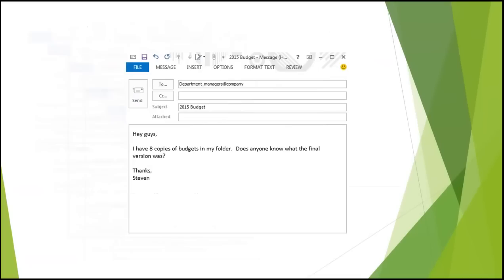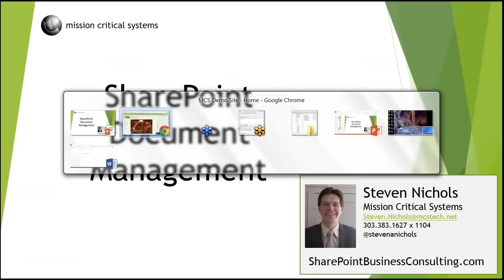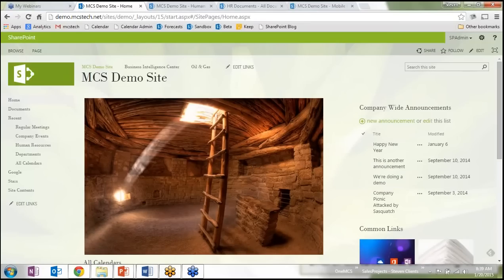And then 3 or 4 months later, I send an email like this that says, I have 8 copies of the budget in my folder. Which one was the final version? Does anybody remember? And that happens pretty regularly. Now, SharePoint has some ways of managing collaboration and managing documents, and I'll dive into the demonstration now, and hopefully these are things that are going to relieve some of that stress.